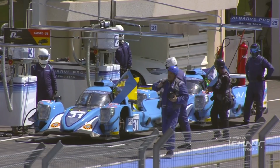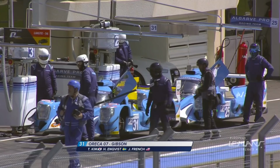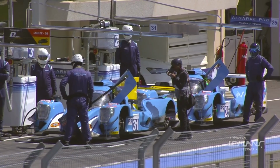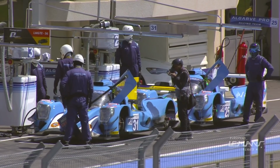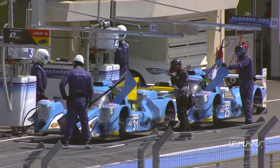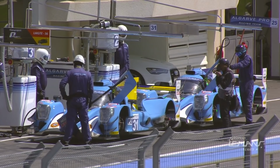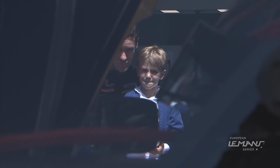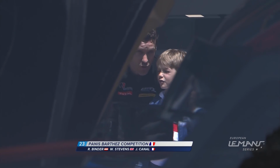They have. Two-car entry again for the Algarve Pro Racing team from Portugal. But in this instance, it's now two Oricas. Their Ligier has been moved on, and we'll see that car a little later, because that car is still here, but in the hands of another team. The 31 and the 25 mixes up the pack for Sam and Stu Cox, who run the Algarve Pro Racing team in their very familiar sky blue and white colours. Yep, and one with a yellow dorsal fin, so that will help with identification.